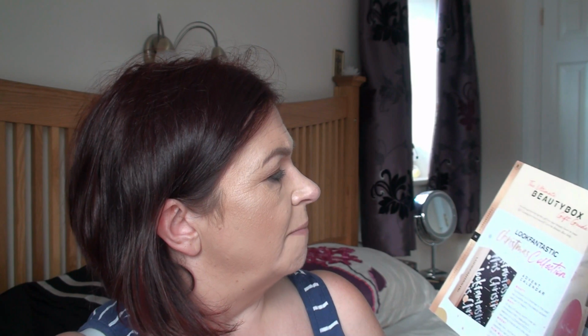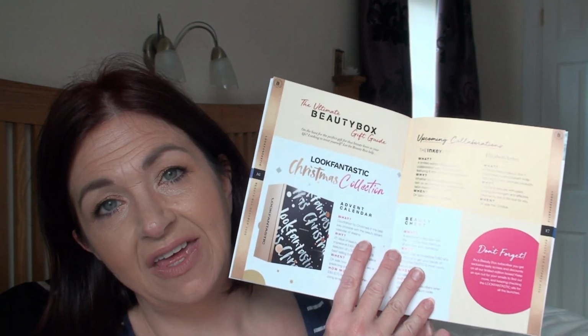Okay, so first thing that we see inside, this is what I love about the Look Fantastic beauty box. They give you not just a little leaflet, but they give you a full-on booklet with loads and loads of information in. I mean, they've got Moonboard candles in here, which looks absolutely beautiful. Ooh, I wonder if that means there's a candle in here. They're advertising the advent calendar, but what's the point because it's sold out.